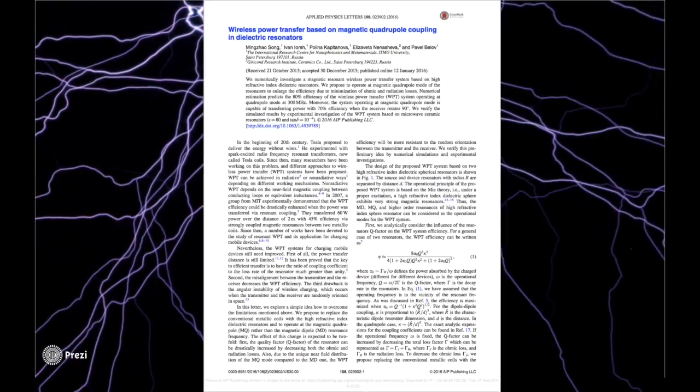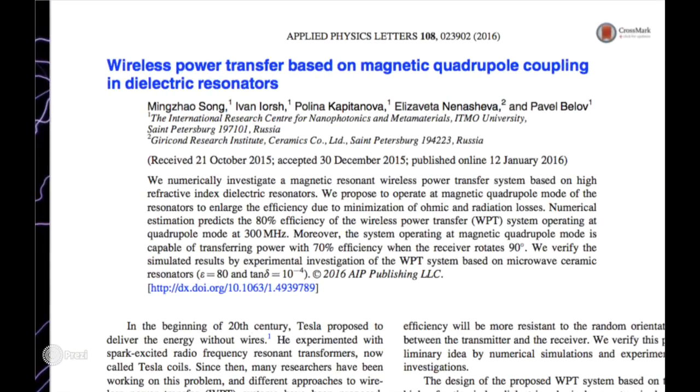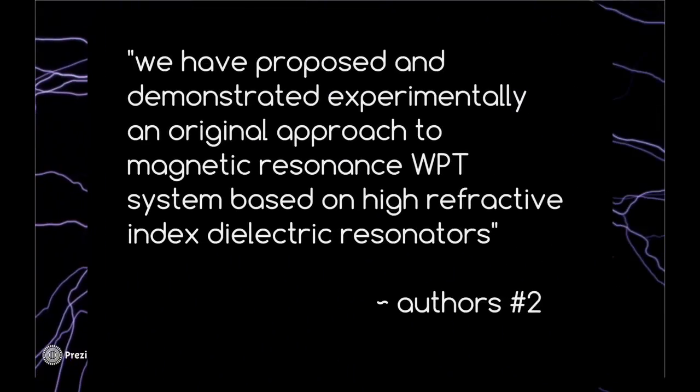So the previous one was published close to 10 years ago, in 2007. This one, wireless power transfer based on magnetic quadrupole coupling in dielectric resonators, published by these folks here, who I'll call authors number 2. They are based out of St. Petersburg, and they published their results in Applied Physics Letters in January 2016. So that's this year. How does it work?